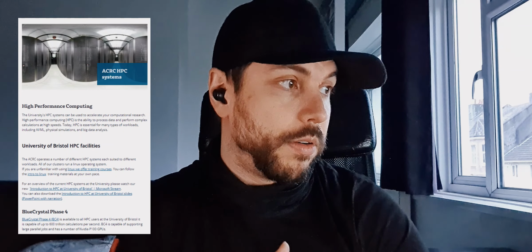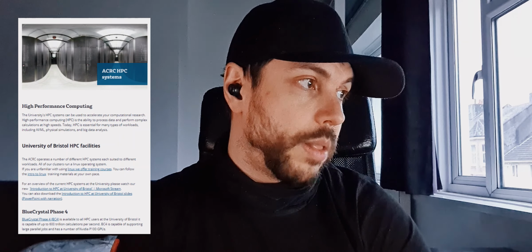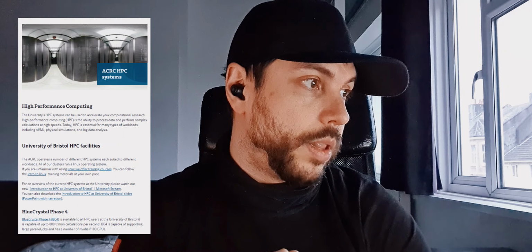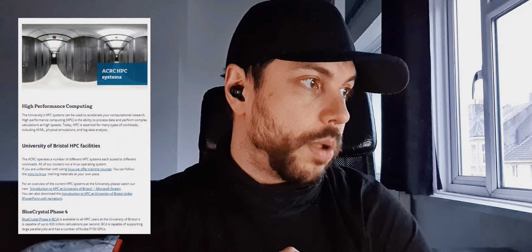Just to name a few projects, perhaps Blue Crystal Phase 4 is available for HPC users at the University of Bristol. It has a capability of up to 6 trillion calculations per second. BC4 is capable of supporting large parallel jobs and has a number of projects there. P100 GPUs, so a lot of processing power we're talking about.